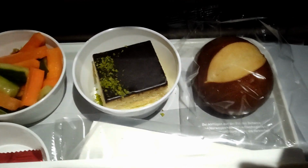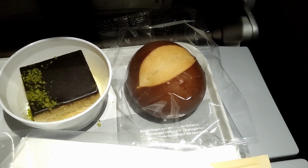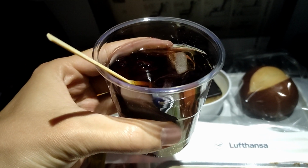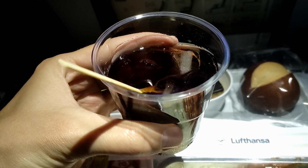which is actually supposed to be an apple crumble cake, but it doesn't look like it. It looks more like a chocolate cake. But anyway, and then you get a pretzel roll as well. And I also asked the flight attendant for the seasonal cocktail. She said they have a gin tonic or a vodka coke. And yeah, I went for the vodka coke. Let's dig in.